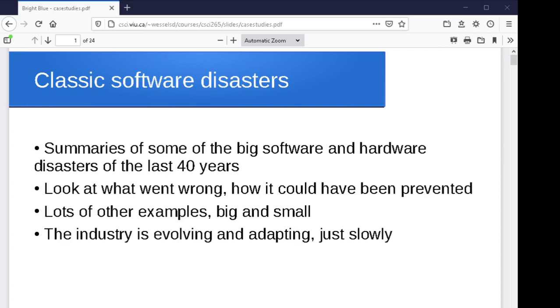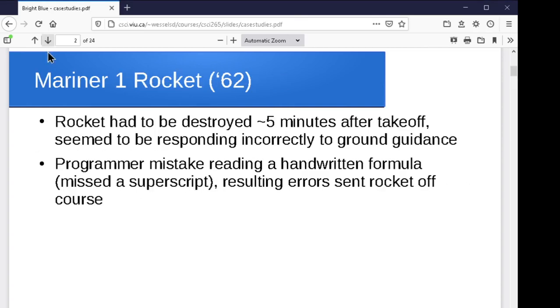All right. What were a few of the ones that I wanted to go through and talk about? A lot of these are space disasters, funny enough. Mariner 1 rocket. Looking way back, 1962, 5 minutes after takeoff, it didn't seem to be responding correctly to the guidance from ground control, and they actually had to abort it and destroy it in air.